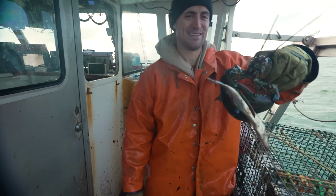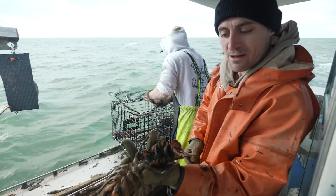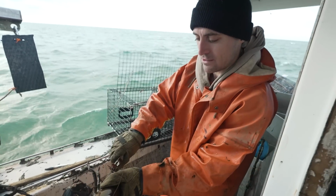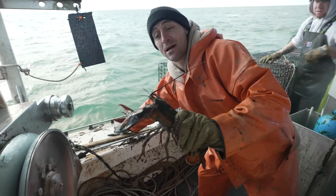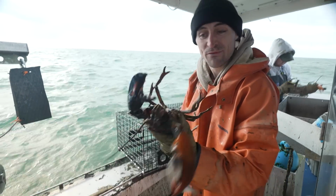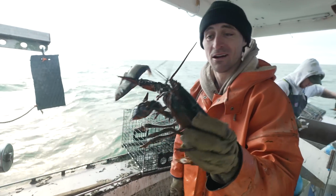There she goes. There's another one, right, full of eggs. Fresh eggs, she just pushed them out. She's got no notch. V-notch number 2 for the day. Some days we can do upwards of 40, 50, 60 V-notches in one day. Today's pretty slow because we're not catching hardly anything.